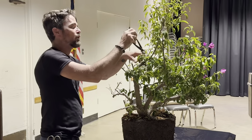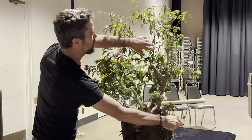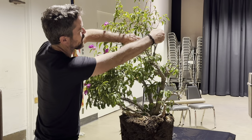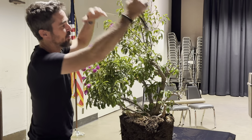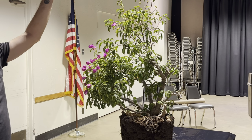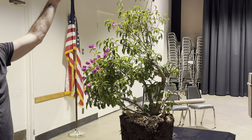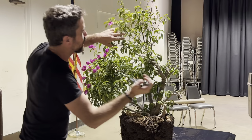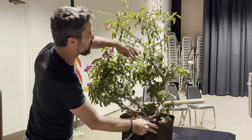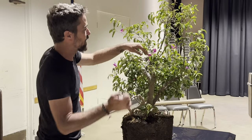So the other thing I'm doing is I'm thinning out these areas. You see how this is like a cluster of 8 million branches? Well, more like 7 coming from one spot. I need to thin that out best I can to a V that's coming at 10 and 2, 10 o'clock and 2 o'clock. Okay? And so I'm going to go through here and ideally target the middle thick branches that are breaking up the taper.